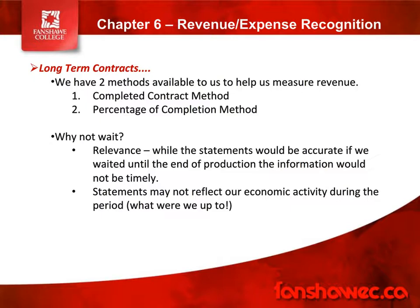Well, one of the key things is relevance, right? Imagine you're doing a 3-year project and you wait till the very last year to put all of your revenues and all of your expenses on your books. For the first couple of years, it's going to look like you're doing absolutely nothing. And your statement readers are going to have trouble understanding how you're moving along in the course of this project and how close you are to completion, and really truly how much revenue you've earned already based on how much of the job you have done.